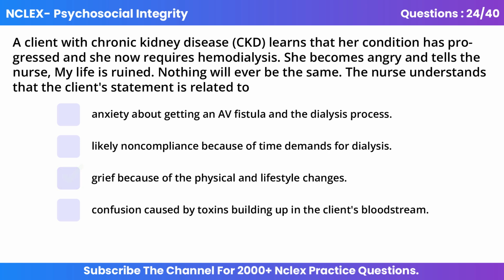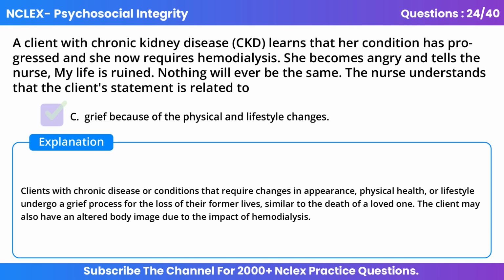C. Grief because of the physical and lifestyle changes. Clients with chronic disease or conditions that require changes in appearance, physical health, or lifestyle undergo a grief process for the loss of their former lives, similar to the death of a loved one. The client may also have an altered body image due to the impact of hemodialysis.